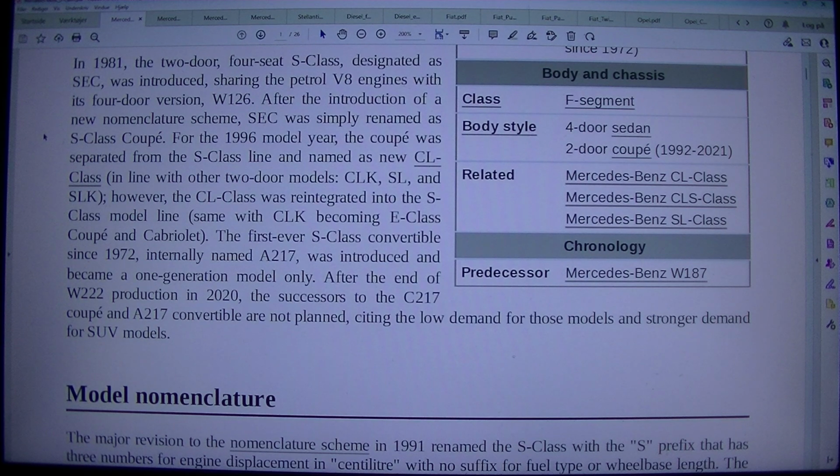For the 1996 model year, the coupe was separated from the S-Class line and named the new CL-Class, in line with other 2-door models, CLK, SL, and SLK. However, the CL-Class was reintegrated into the S-Class model line, with CLK becoming E-Class Coupe and Cabriolet. The first ever S-Class convertible since 1972, internally named A217, was introduced and became a one-generation model only. After the end of W222 production in 2020, successors to the C217 Coupe and A217 convertible are not planned, citing low demand for those models and stronger demand for SUV models.